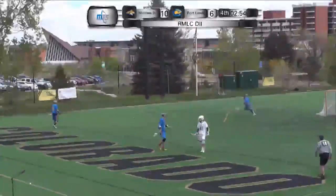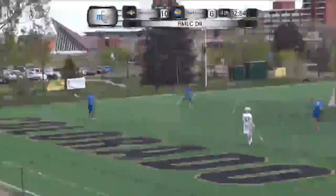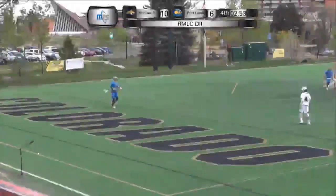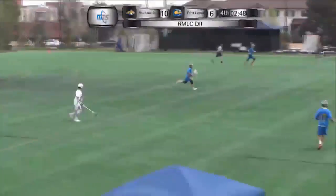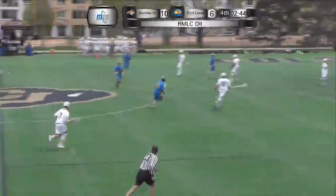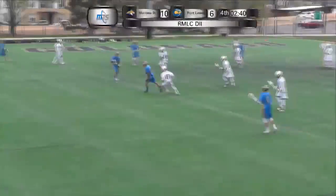You've got 3 minutes left in your collegiate career if you're the seniors here on Fort Lewis. I mean, this is where you give it everything that you have. This is where you start pushing the ball in transition. You start taking some more risks because what do you have to lose at this point? If it's lose or win or go home. And there are 7 seniors on this roster.